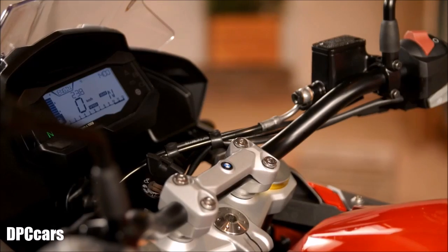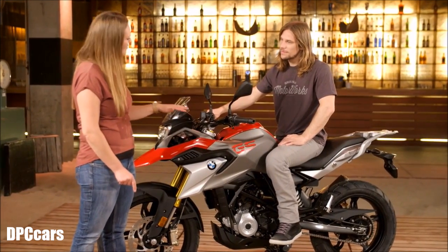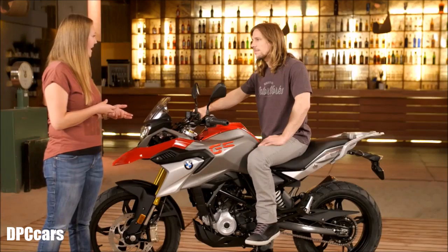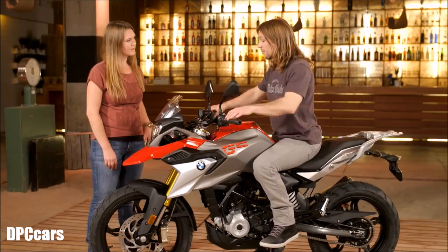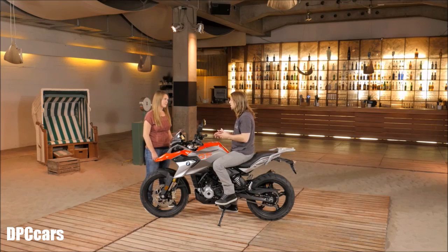It's good quality switch gear, easy to use, and the display is really clear. Yes, and you mentioned the quality. We have more premium parts here. We have the die-cast aluminium swing arm and also the upside down fork. And we have the ABS, and for sure on a GS you can switch it on and off. Oh, that makes a big difference, making the bike much more useful on rough roads. Yes, it does. So the G310 GS, it's a ticket into the adventure world for new riders.